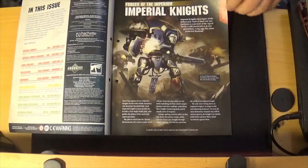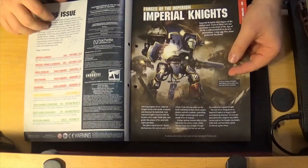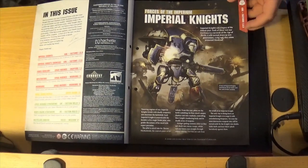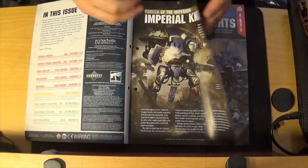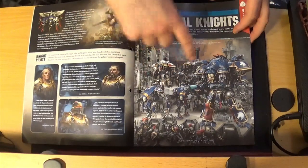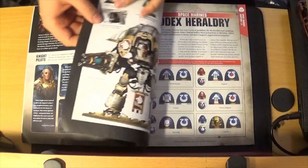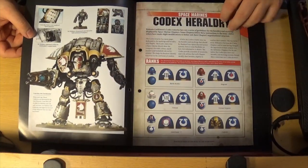Talking about Imperial Knights. Imperial Knights are really big models. They're not something you would want to get as your first collection of models, because they are so big and they're quite difficult to build. Talking about the knight households, showcasing the knights. As you can see, they're fairly big models. And that's one of the special knights, I think it's a character model.